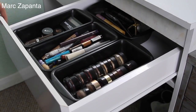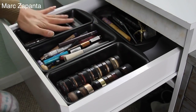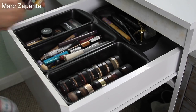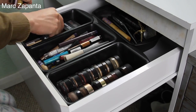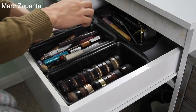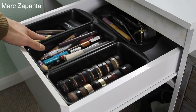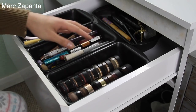Okay, so the last drawer has got some more eye stuff. So on the left I've got my brow products. So I've got a bunch of brow gels from MAC, and I've got my Anastasia Brow Wiz, my Anastasia Dip Brow Pomade, and my brow bar to go from Whitening Lightning. So all my products are in there, and I keep this actually in an oven tin. So yeah, I need more organizers, guys.